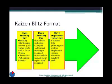Day 3 is implementation day. We're already 3 days into this. We're only 3 days into this, and we're already getting stuff done. We have to, because we're going to close out in another day and a half, 2 days. So we continue the data gathering and analysis. We implement the changes, whether it's 5S, whether it's layout, whatever it is. We get that done during that time frame, and we generate some standard work.